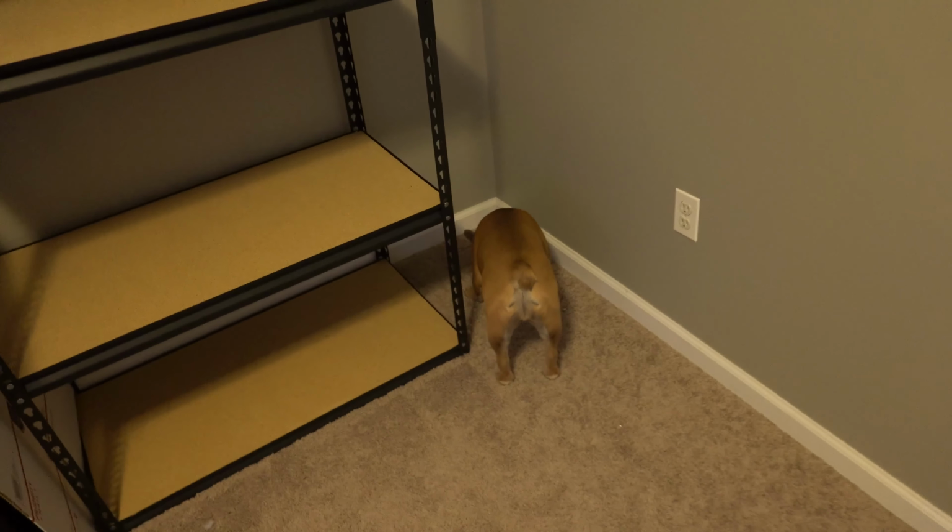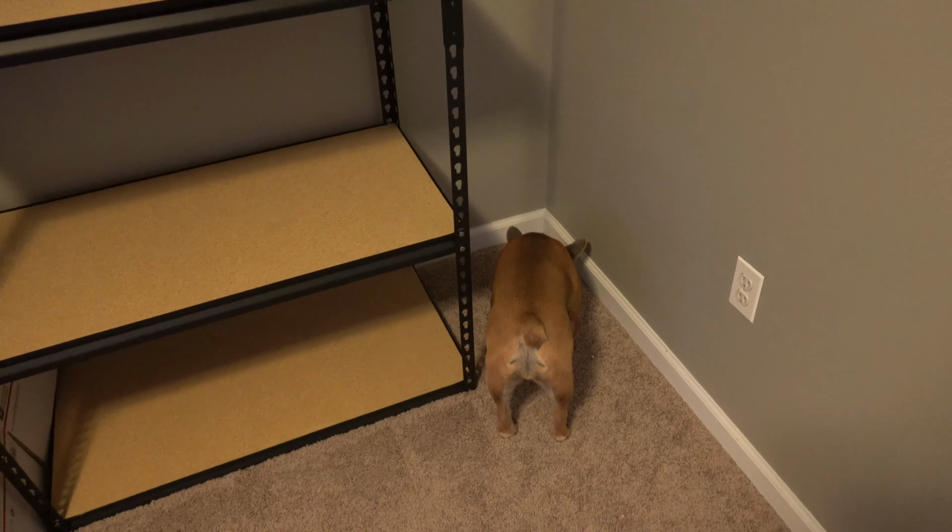Indy is investigating the corner now, which he has never been able to see before, and I think he's eating something. Hey, what are you doing? Get out of there. I need a toothpick. Trying to eat a toothpick, buddy?